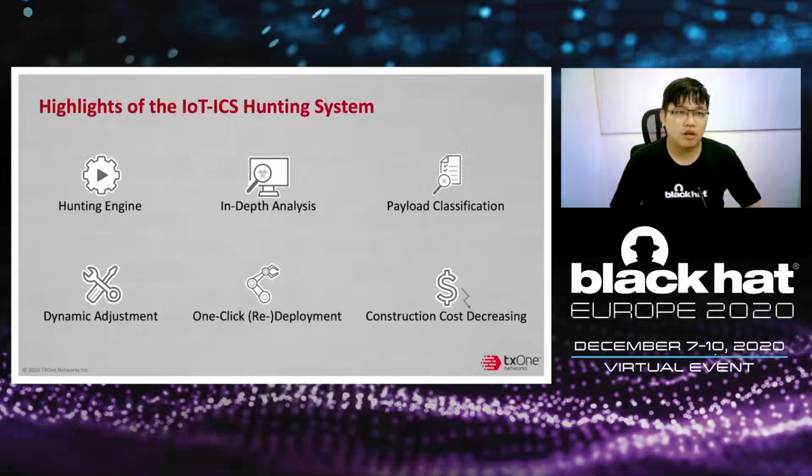Just to recap the highlights of our IoT ICS hunting system. First, our hunting engine can hunt more than 30 protocols across IoT and ICS. For dynamic adjustment, the system can automatically adjust the analysis process based on hourly traffic size, and we do not need to dedicate a lot of powerful machines to do data processing. This cuts down costs. And deep analysis allows us to provide extremely practical and deep information about cyber threats. And one-click deployment, which you just saw.